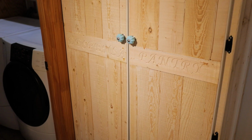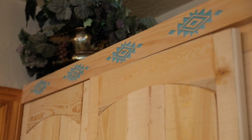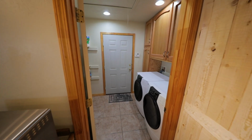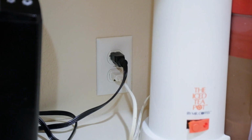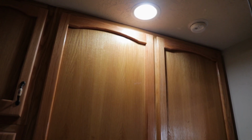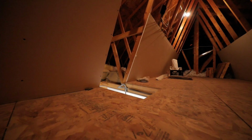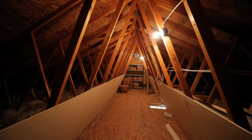Right alongside, you have a handcrafted cabinet pantry, really great for extra additional space. Right alongside that, you also have the washroom with additional shelving here for additional pantry space. There's also outlets at shelf level, washer and dryer, storage right above, as well as attic access. Attic access is there's a partially finished attic up there with plenty of storage space.